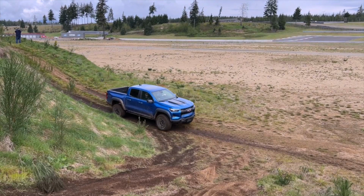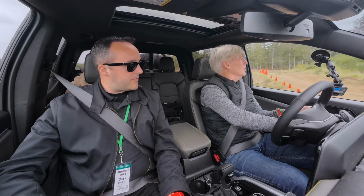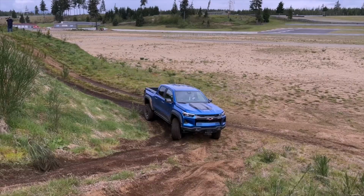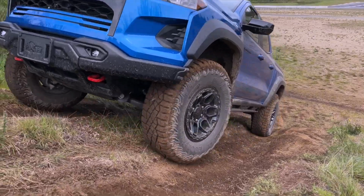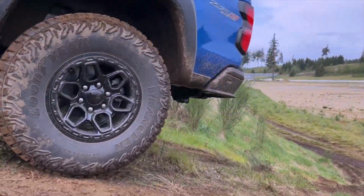Front rear locking differentials. Okay. For this surface, I don't think we'll need them. It's starting to get a little rutted, but let's try climbing it, and if we get any wheel slip, we'll lock the rear axle. All right. Oh, that was no problem.